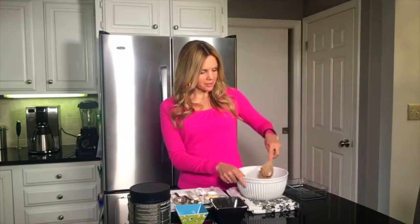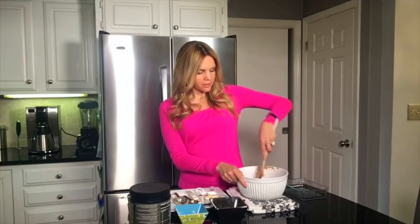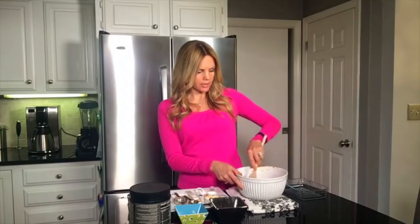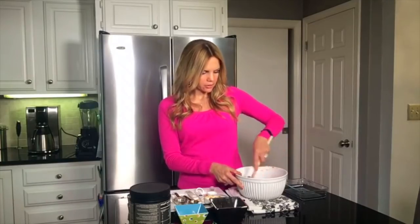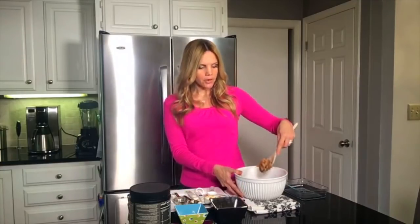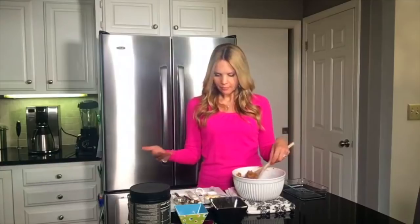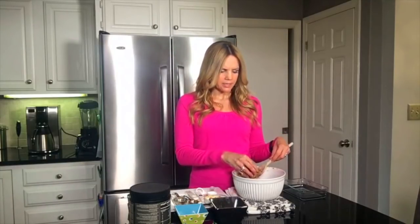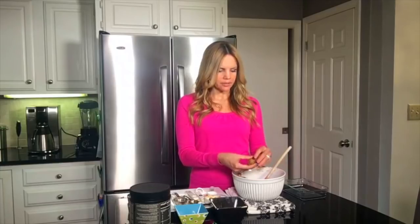So I think this is looking pretty good. You really just want it to look like regular cookie batter. I don't know if you guys can see this, but I'll try to show you without making a mess. But it really just looks like cookie batter. Yum. So now that you have that, as you've probably seen with some of my other videos, you're just gonna take basically a tablespoon size amount.